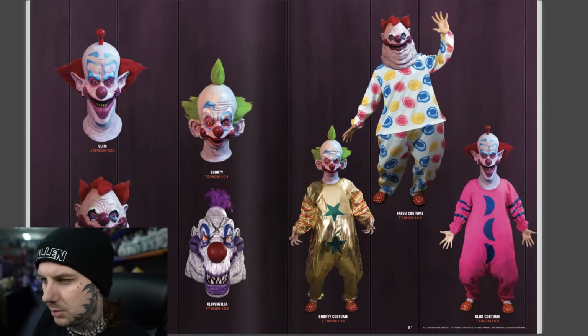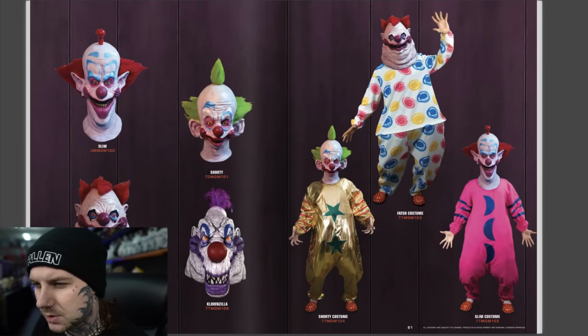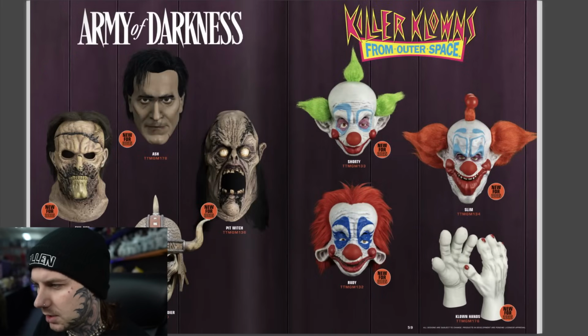Okay. Slim, Shorty. They're just different sculpts, different versions. Like, this Shorty doesn't have a neck, and this Shorty does, and this Slim back here doesn't have a neck. That's definitely a different sculpt on that Slim, for sure.